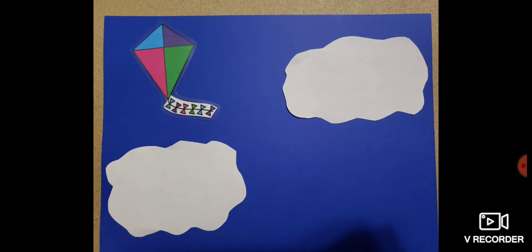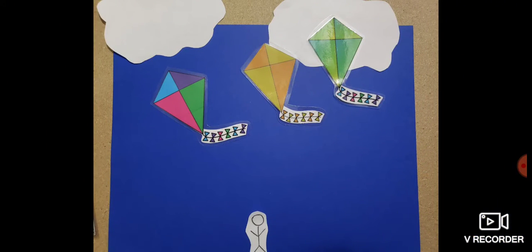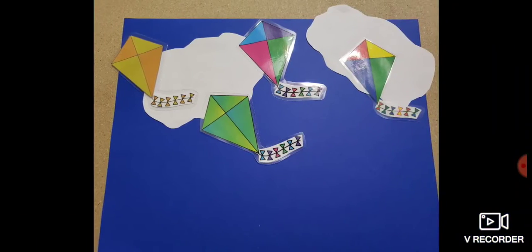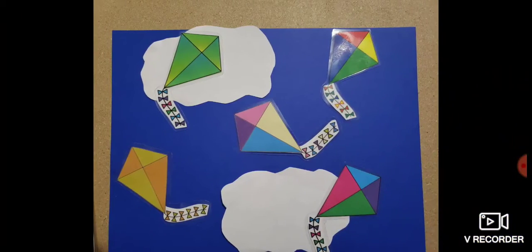One little kite in the sky so blue. Along came another, and then there were two. Two little kites flying high above me. Along came another one, and then there were three. Three little kites, just watched them soar. Along came another one, and then there were four. Four little kites, so high and alive. Along came another one, and then there were five. Five little kites dancing across the sky. What a sight to see, way up so high.